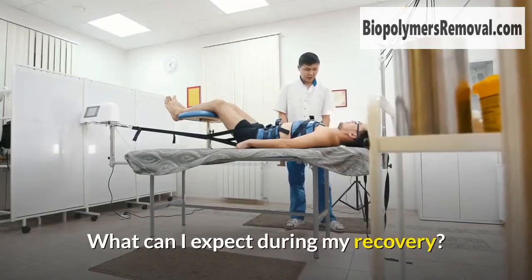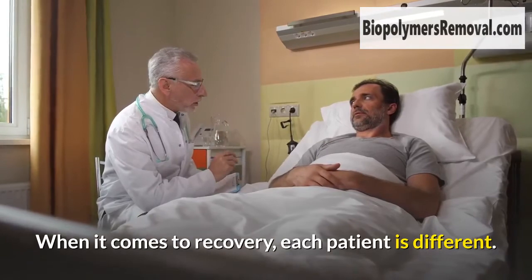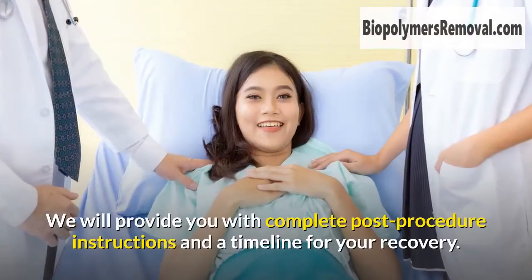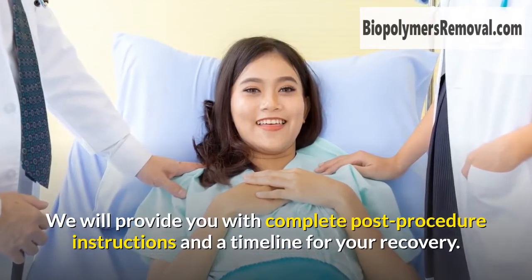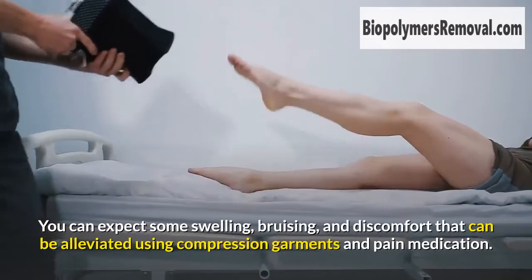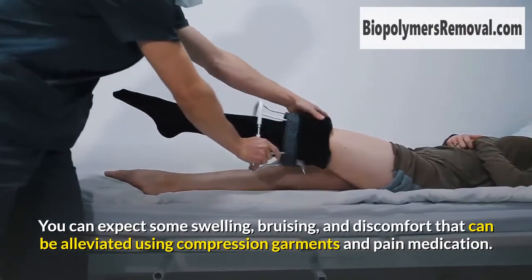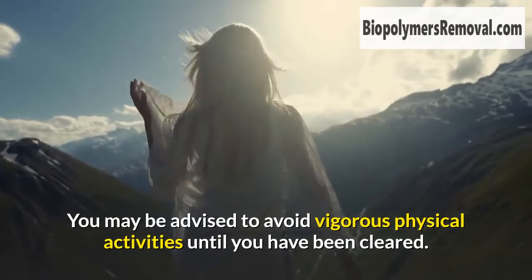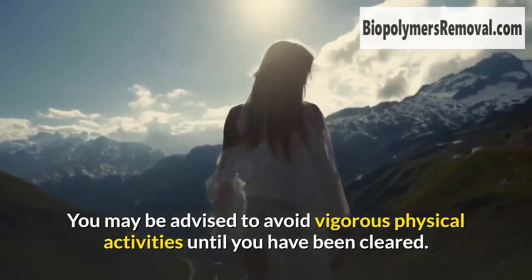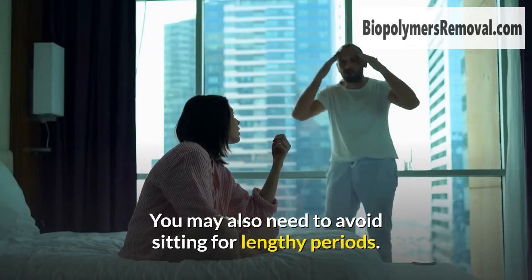What can I expect during my recovery? When it comes to recovery, each patient is different. We will provide you with complete post-procedure instructions and a timeline for your recovery. You can expect some swelling, bruising, and discomfort that can be alleviated using compression garments and pain medication. You may be advised to avoid vigorous physical activities until you have been cleared. You may also need to avoid sitting for lengthy periods.